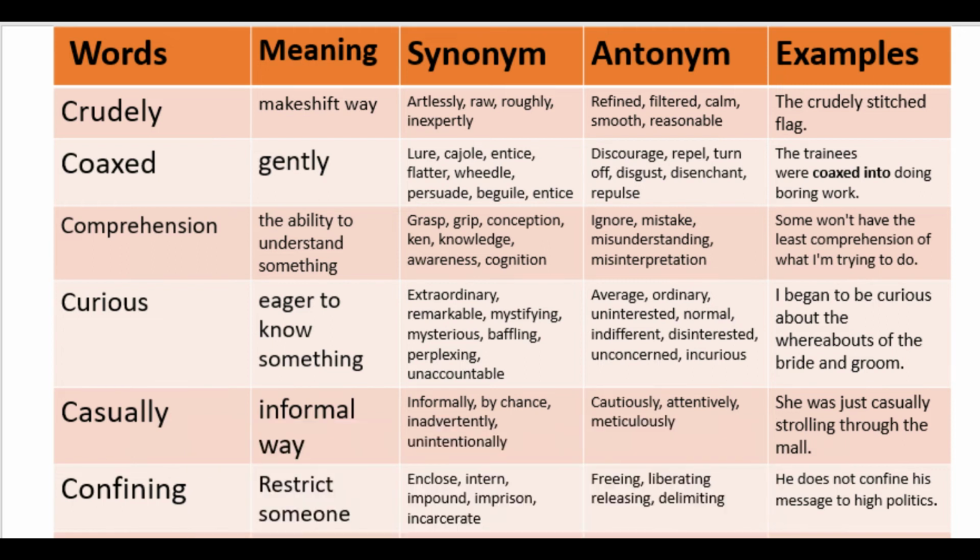Next is confining, which means restrict someone, with synonyms enclose, intern, impound, imprison, incarcerate, and antonyms freeing, liberating, releasing, delimiting. And the sentence is: he does not confine his message to high politics.